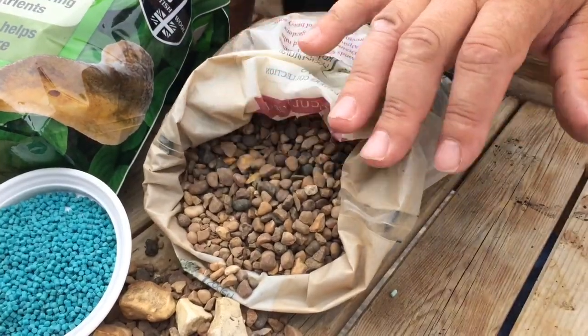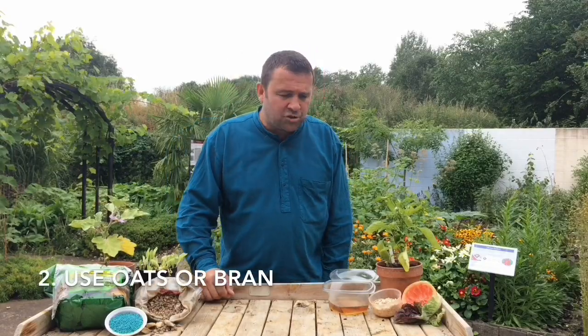Now, let's talk about barriers and traps, of which there are many options. Here are a few suggestions. You can use wool pellets or grit that act as a barrier but need topping up occasionally. Other dry materials are oats and bran. Slugs and snails will eat them, swell up, making them easy pickings for birds. They will need replacing frequently.